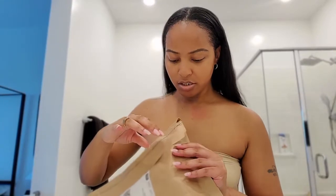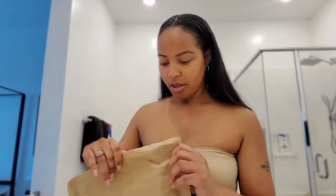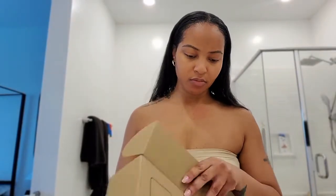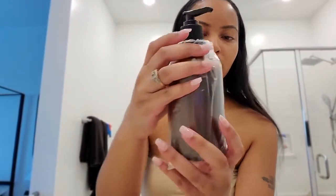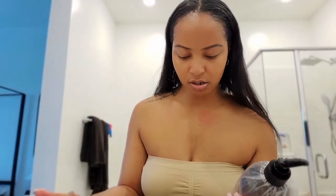So we just got an Amazon package. So I actually just bought these, some shampoo and body wash dispensers to go into our shower. I just want to give it a little aesthetic. So I got, is that backwards? Anyway, it came in a 3-piece set. So it looks like this. They're like the amber plastic bottles. So I'm gonna put our body wash in there and our shampoo.